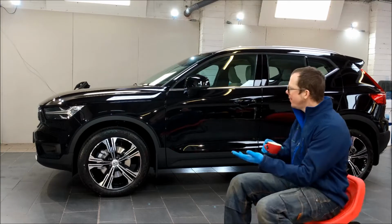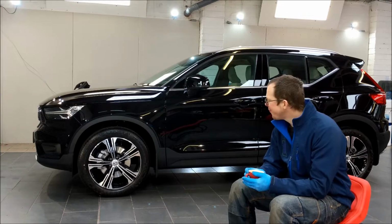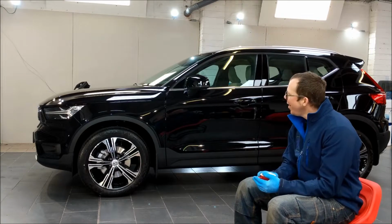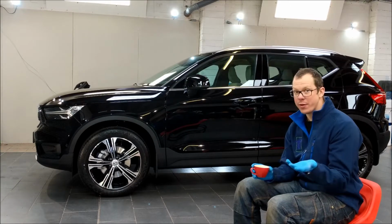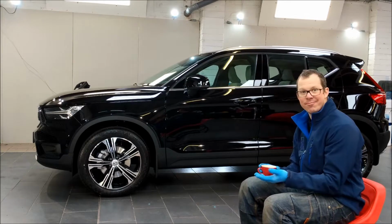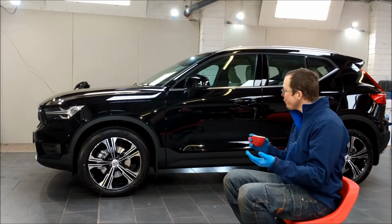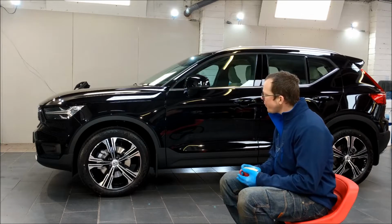Let's talk. Well, if you know me, you'll know I love a Volvo. I really do. I love these new 4x4 Volvos as well. Always thought I was an XC60 man, but this is the first new XC40 I've had in. Gotta say, well, look, it's cool. I like it. So I'm just having a cup of coffee. We've done a standard new car prep on this one, and thought I'd talk you through it.